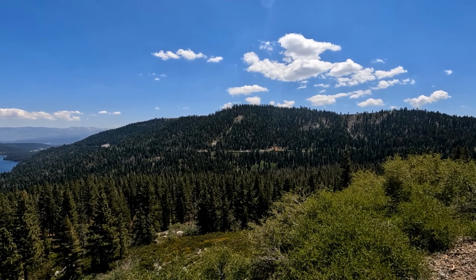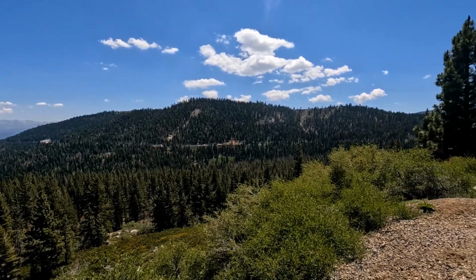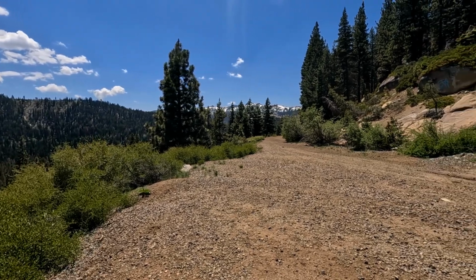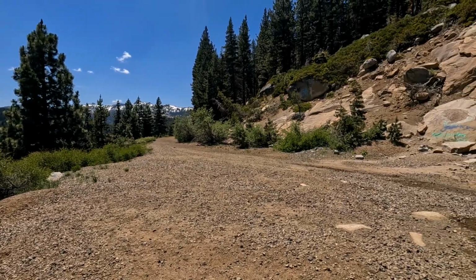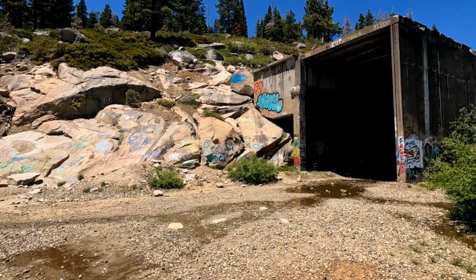New train track route, and this is the old train track route, and there is the tunnel entering back in.